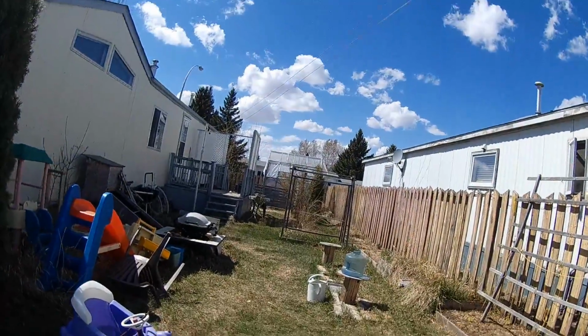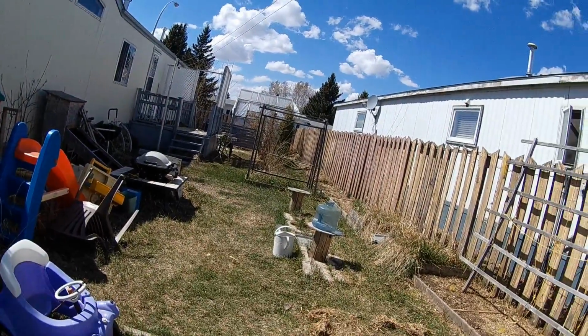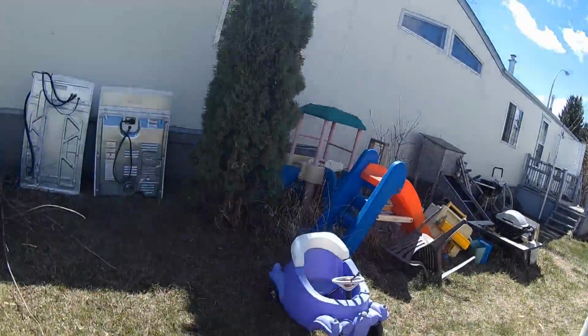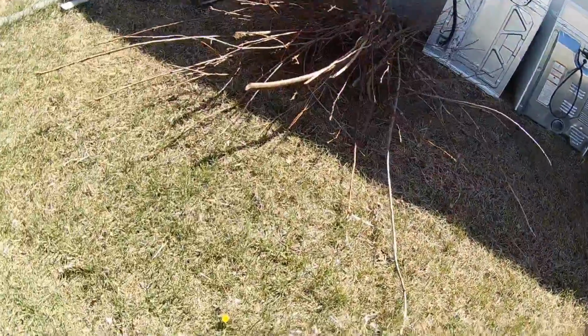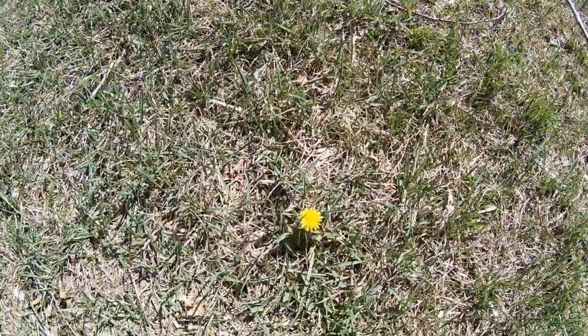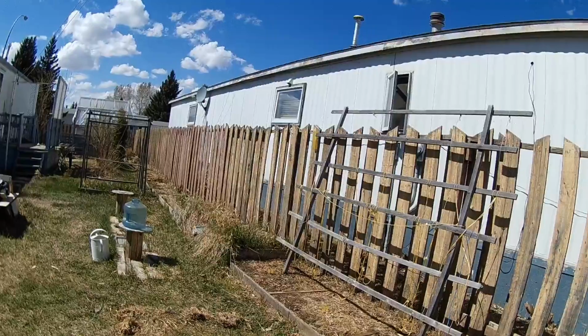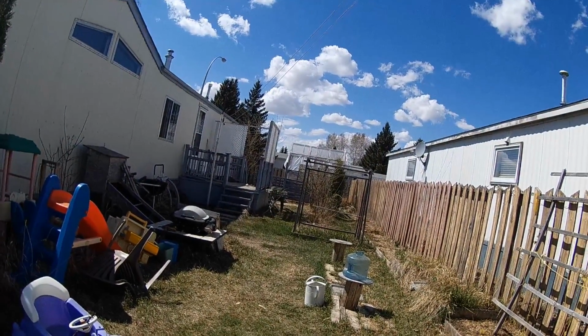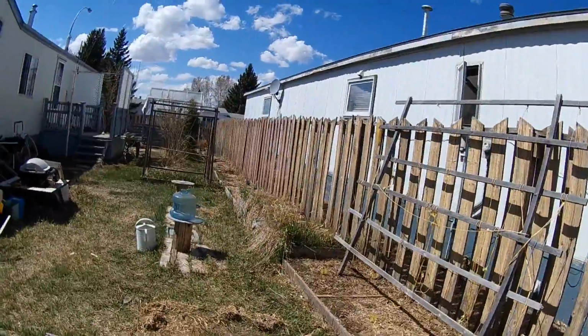It is May the 5th. You see there's a lot more green coming up. The grass is getting really nice. First dandelion of the season. Gonna have to do something about them. So let's just go around and do a little poke around the garden before we get at it.